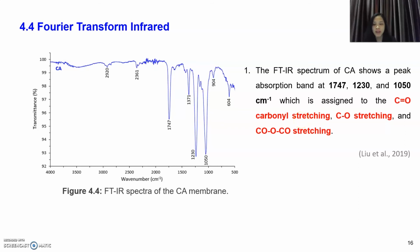And similar findings were also reported on a nanofiber membrane that was published in 2019. They also used cigarette filter waste. So similar findings were also reported from this article.